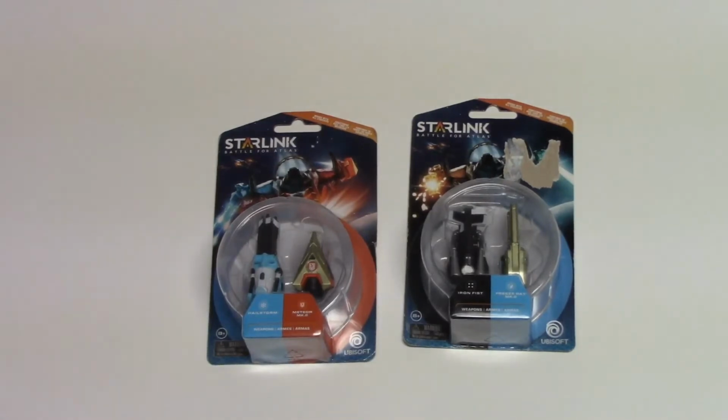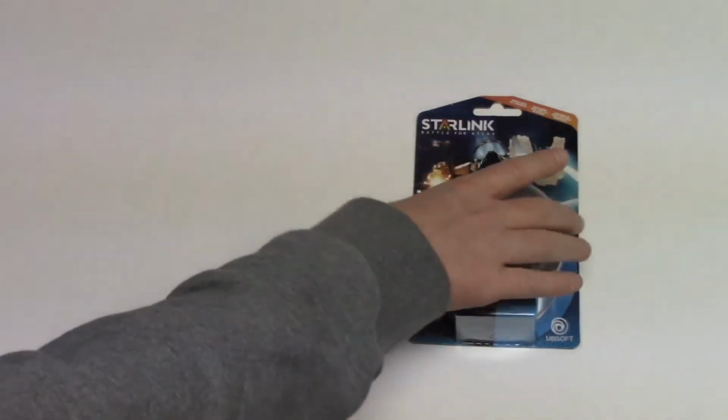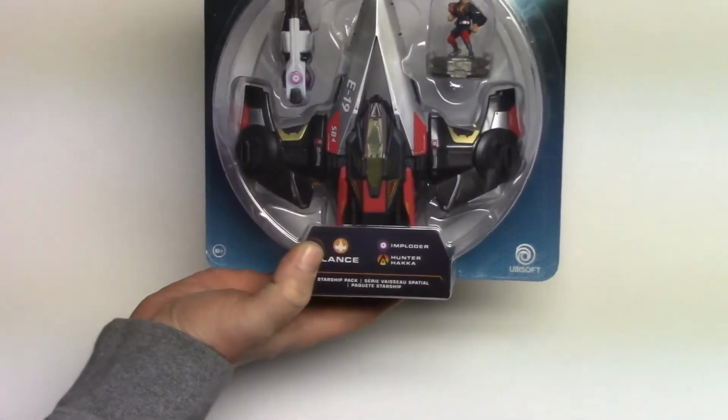The only ones that I didn't wind up getting were the Target exclusive and the GameStop exclusive. The GameStop exclusive, I want to say, looked just like this one, the Lance, but I want to say it was green in the back. I wish I could have found it, but unfortunately I couldn't.